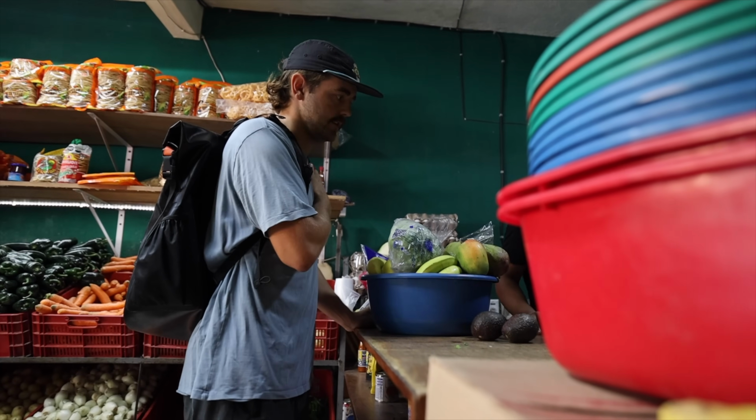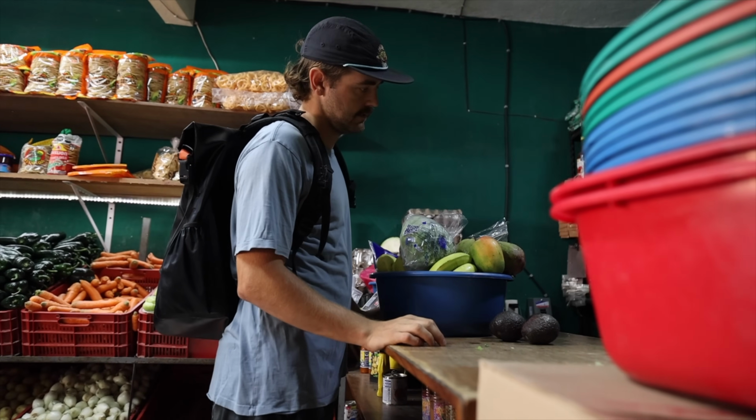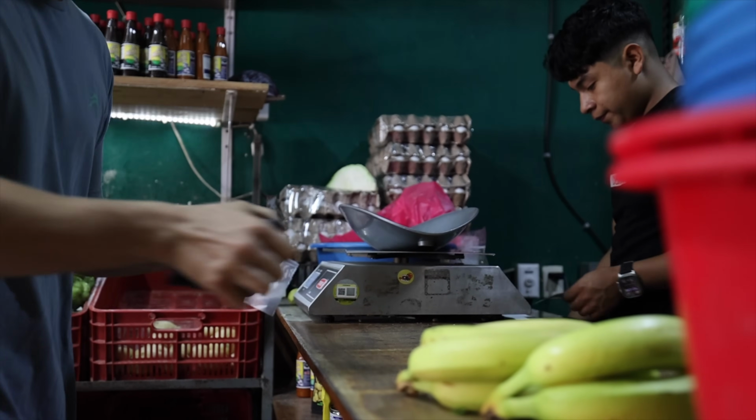Cilantro. For all of that, that's about 440 pesos, which is roughly £20 or so. So it's pretty good. The local greengrocers here is a really good price.